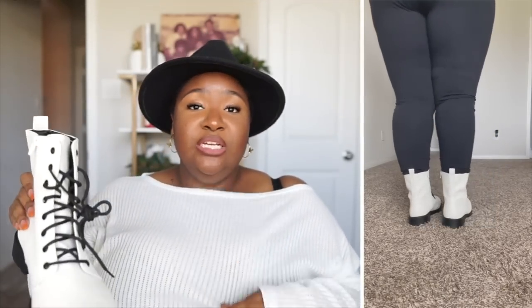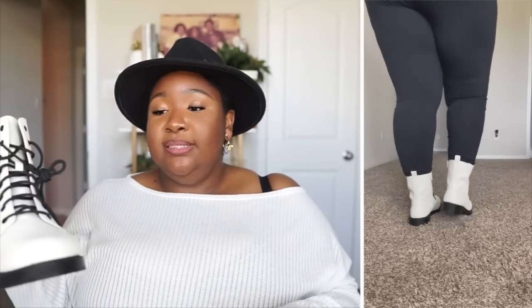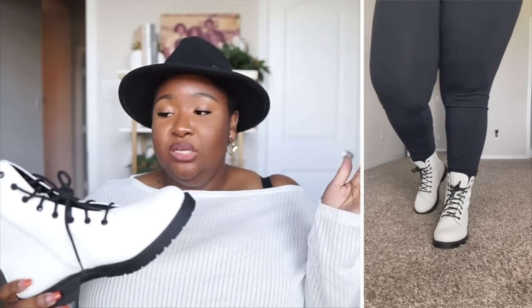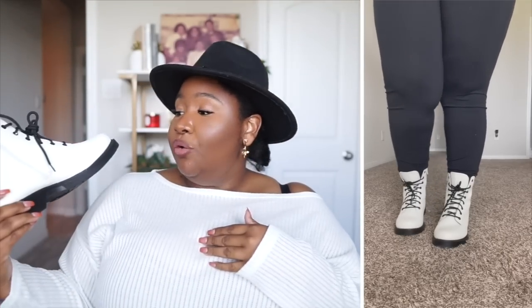This particular color is available in wide width. This is actually the wide width option. So what you see on the side is it's fit for full wide width. Like I said, it's very comfortable and easy to slip on as well as easy to slip off. So I'm excited to have this in my wardrobe.